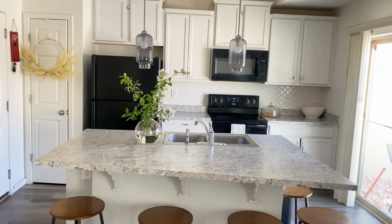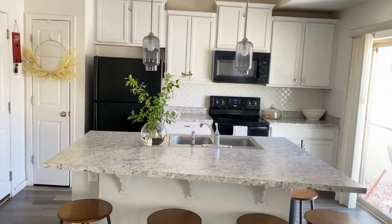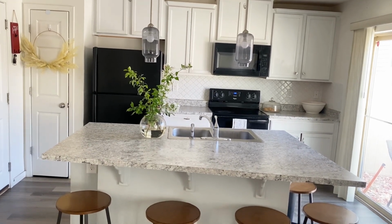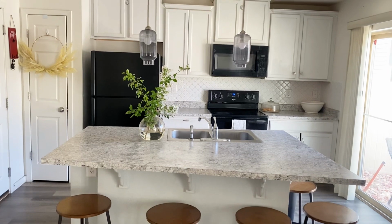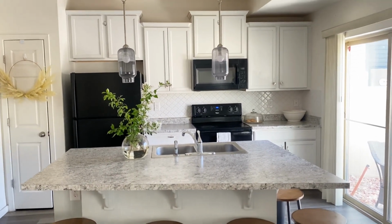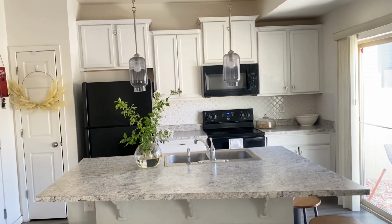One of the comments that I got in my previous video was why I don't have my dish soap or my sponge on my countertop, and I don't like the look of it. For me, it looks cluttered. I don't want to see a huge bulk of dish soap on my countertop, even a little one.